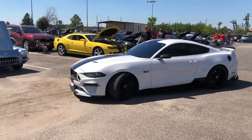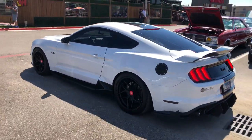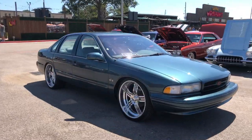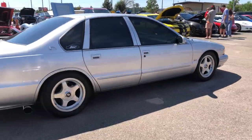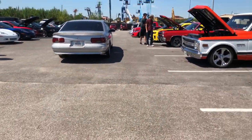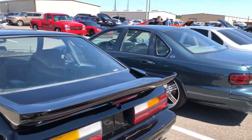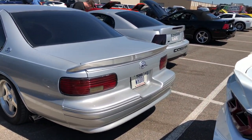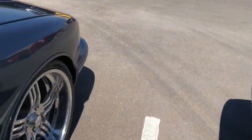Mustang coming out. It's clean. I like the body kit on it. Devo S550. There's James. Follow. It's Ken. Little 90s muscle car action. Got the Fox bodies and the B bodies. Of course, I'm partial to the V bodies, but still cool.